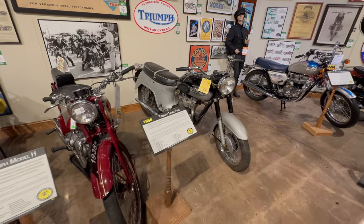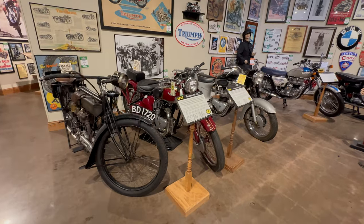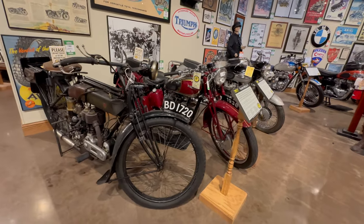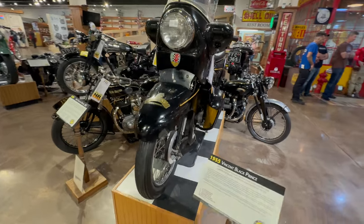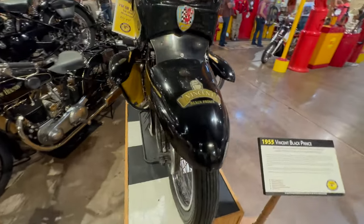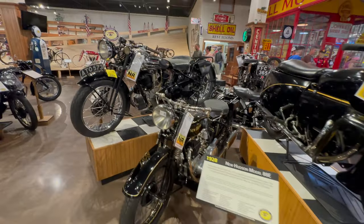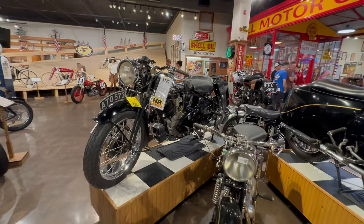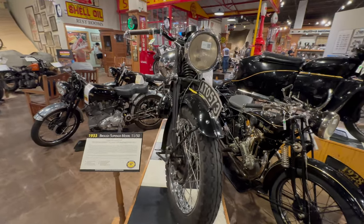Looks like I found at least one bike now that is actually here still on loan. This Brough Superior is also on loan.